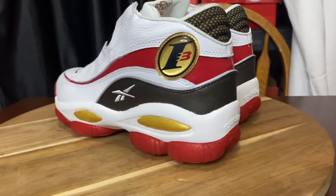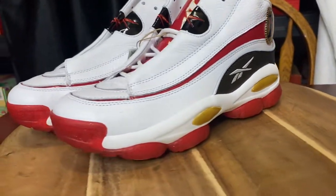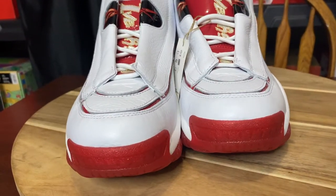Shout out to my godmother, Leslie. This is the sneaker she bought me in middle school. She took me to Athlete's Foot in Henderson, North Carolina to purchase these sneakers. And guess what? 25 years later, I go to Athlete's Foot out here in Garner, and I pick these up. So I got to do the review.